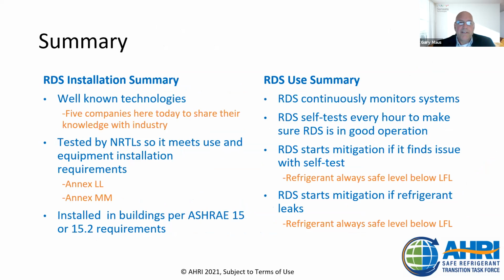So in summary, a lot of information here. I'm just going to summarize a little bit of it into some primary bullets. First off, we have 5 different sensor manufacturers represented here, each using well-known sensing technologies in solutions that are used in RDSs. And we're sharing what we know about the safe operation of the A2Ls and HVAC systems.